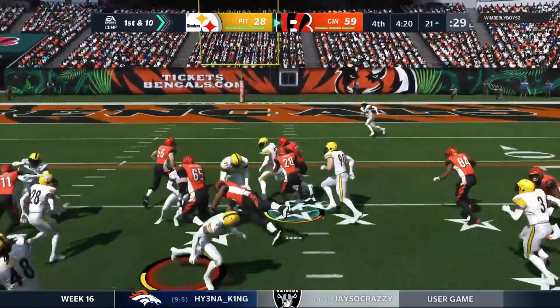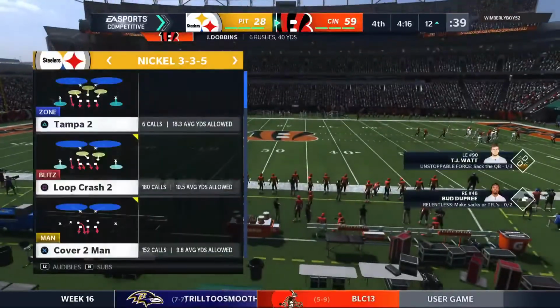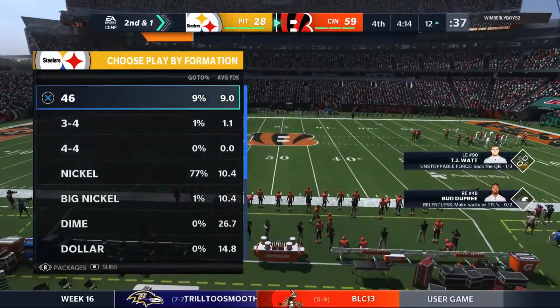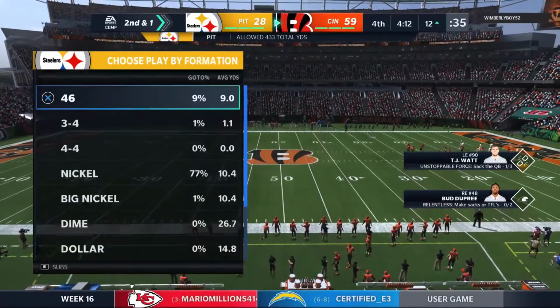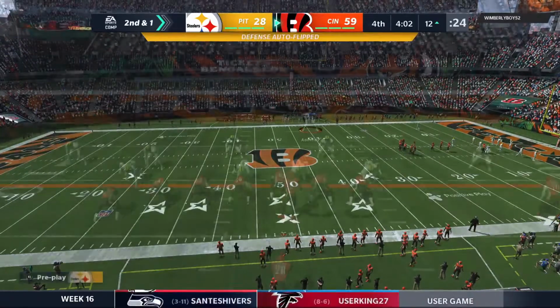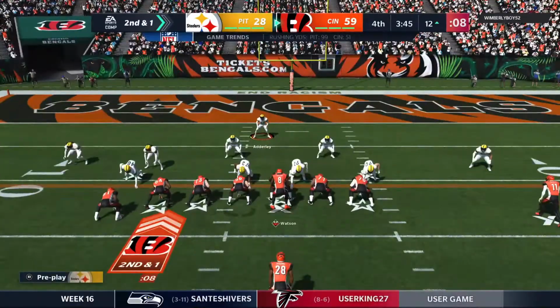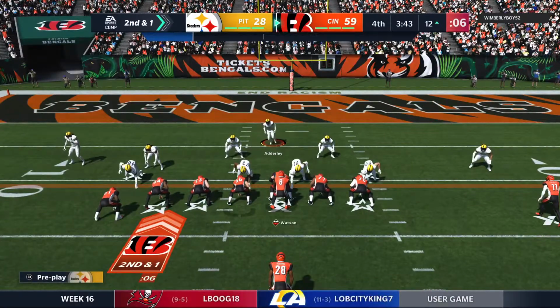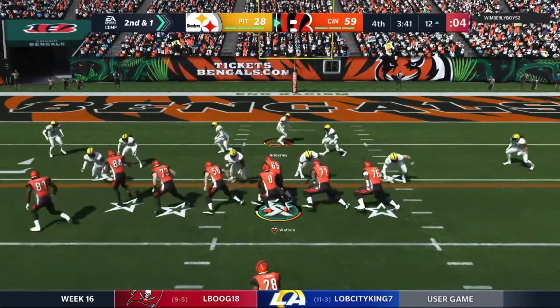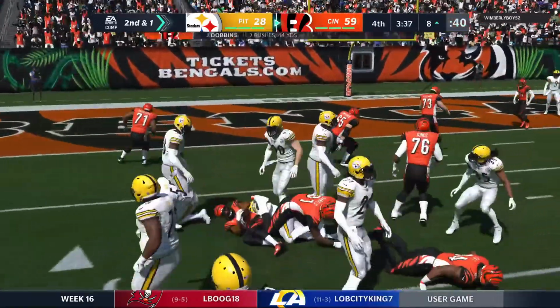On 1st and 10, it's Dobbins. And he's going to get a solid gain of 9 before being brought down. 2nd and right at a yard. Brandon, I've got to think this offensive line has got some smiles on its faces. And I know it sounds crazy, but they practiced for this back in training camp. They knew they'd be in situations where it'd be extra defenders in the box coming after them, trying to keep them from locking down a game. Right now, they want to show the world they're up to the challenge.